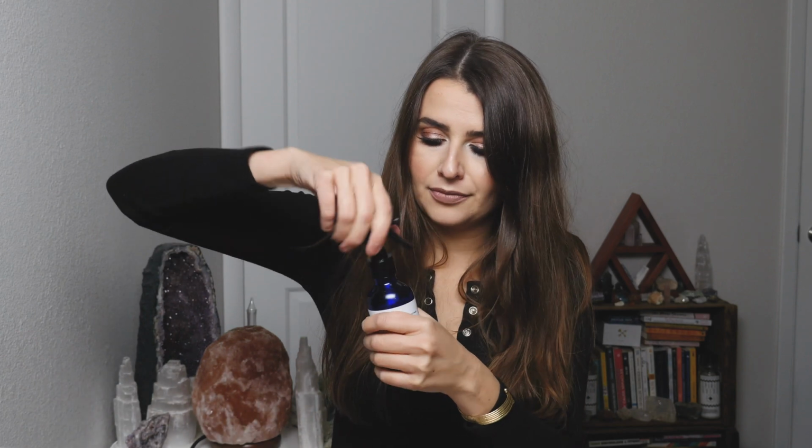Check this out. And it smells really good too. It's like salty, obviously, and citrusy. And I like that it's like this fresh, ooh, it's like a lime and salty smell. So kind of like a margarita-ish. Anyway, it just smells good.